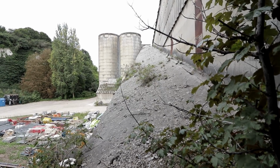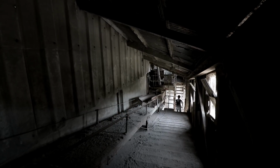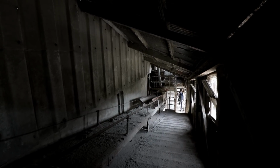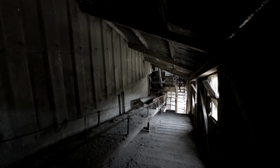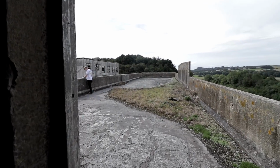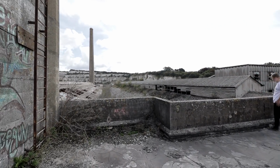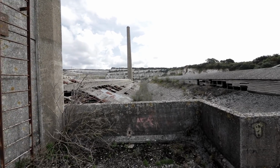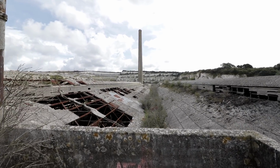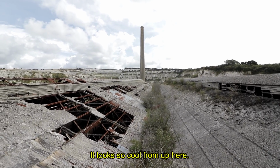Following our close encounter with a truck driver, we figured it was best to leave this area of the cement works and look for a way up onto the roof. Jesus Christ. Looks so cool from up here.